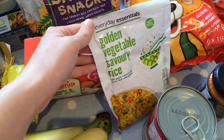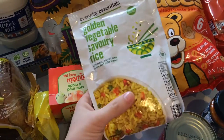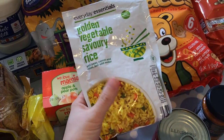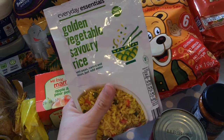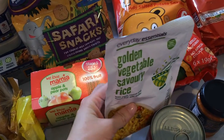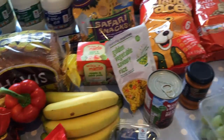I got a packet of the golden vegetable savoury rice. I'm going to cook that and try to make a cold rice salad. I'm going to mix the rice with some chicken and peppers and things and have a go at that for Andrew and Caitlin's packed lunches next week. And I think that's us back to the beginning. So that is everything.